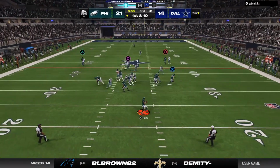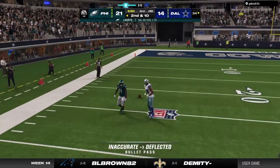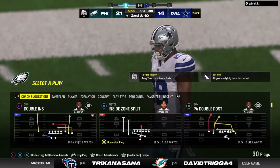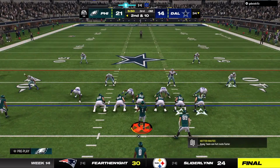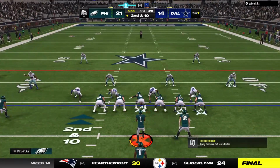They go play action with Hurts. He's going deep for Brown. And it's knocked away and incomplete. Boy, that ball's just hanging up there waiting to be intercepted. That looked doomed from the start, but they took the deep shot anyway, and fortunately, it winds up incomplete.